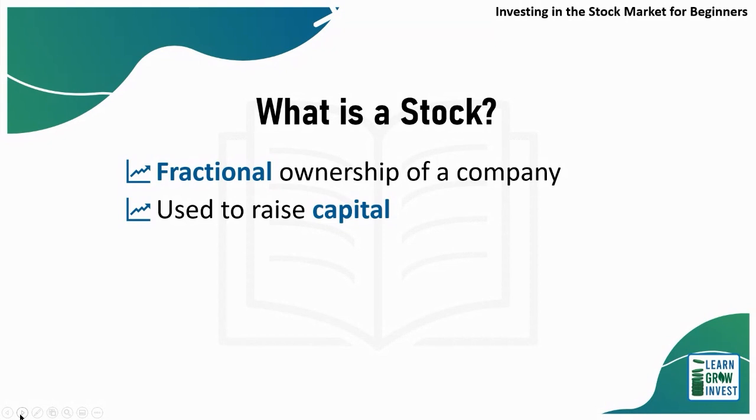So the reason why companies go to the stock market is to raise capital. They need to expand, or they need to pay debts, or some other reason, and they say, well, let me issue more shares, and through those shares we'll be able to raise capital.